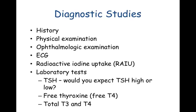So how are we going to diagnose the patient? Well, we're going to get a good history and physical exam. They will need an eye exam, especially if they're having eye issues. EKG, because we want to see, are they in atrial fib, sinus tach, what's going on? They're going to have a radioactive iodine uptake study. They'll also have blood tests. TSH, T4, and T3 are all going to be drawn.